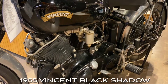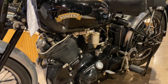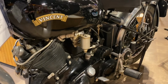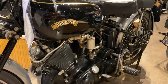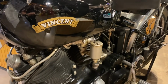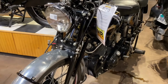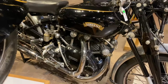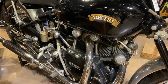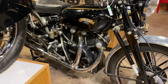Let's go back even a little further, because earlier I mentioned the Vincent Black Shadow, and here it is, ladies and gentlemen. It is one of the most evocative names in all of motorcycling. Maybe it would send shivers down a Norton, BSA or Triumph man, because they knew in the 50s this thing was incredibly tough to beat. It was in a class of its own. It held the claim for world's fastest production motorcycle for several years, even after Vincent fell in the mid-50s.